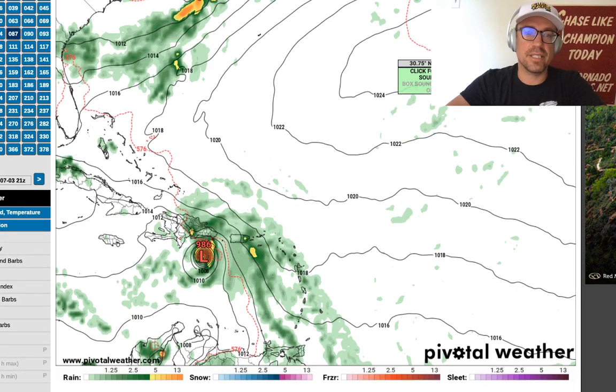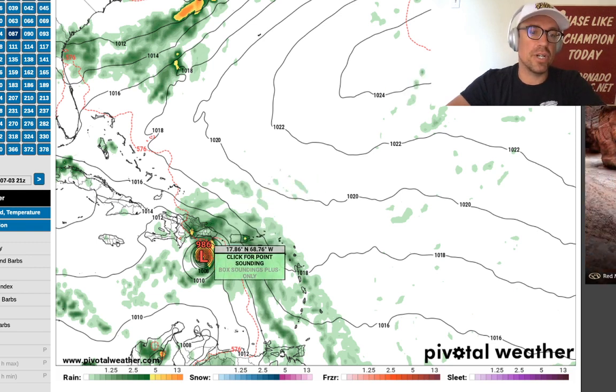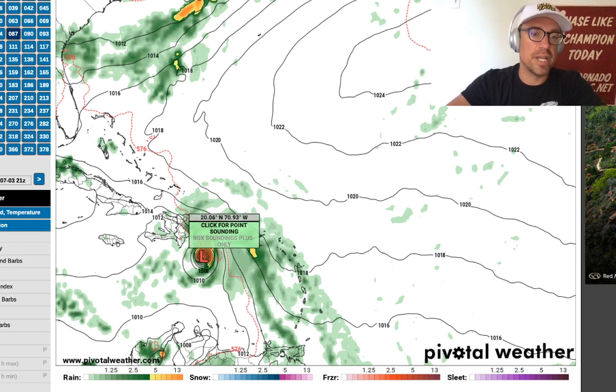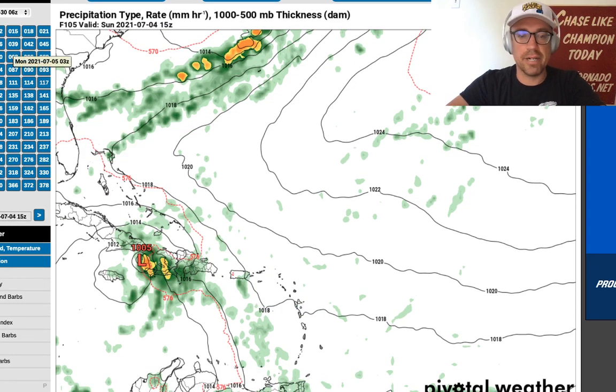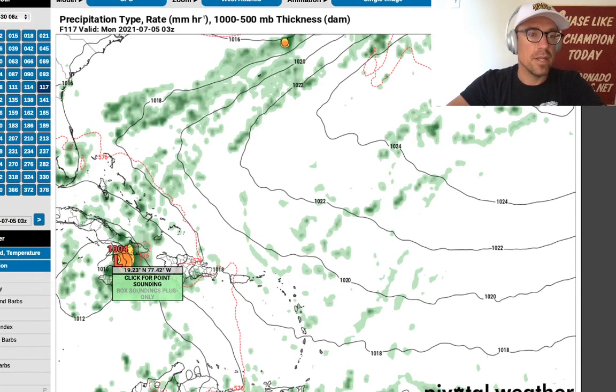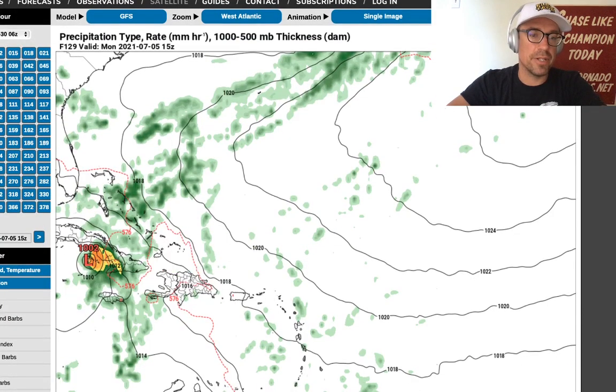And it does look like this Bermuda High heads quite a bit off to the east during the weekend, which could cause this system to turn off to the north or even die over Hispaniola or the higher elevation of Cuba. This is a 6Z GFS that we're looking at right now. Hopefully the internet is remaining relatively stable here. But this is still way too far out to really look at an exact track.